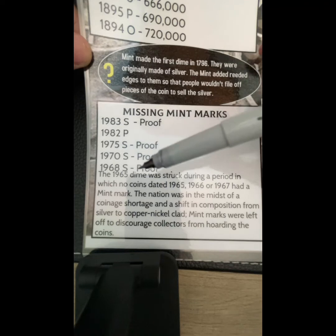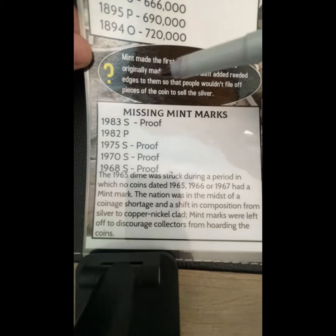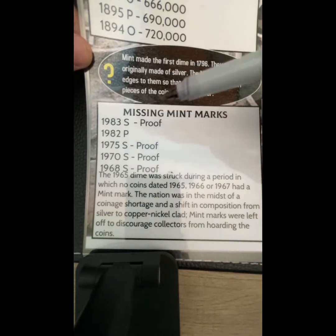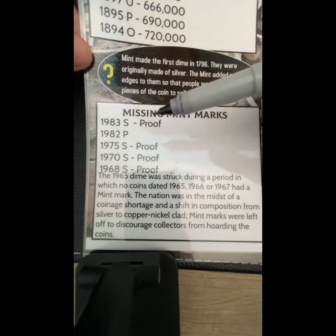Those are extremely valuable. Those can go anywhere up to the thousands, if not tens of thousands of dollars if you find those. Again, you'll know a proof when you see it. It's very shiny. It has a pretty mirror-like luster to it.